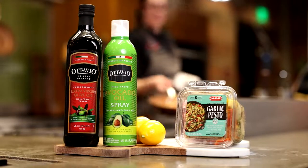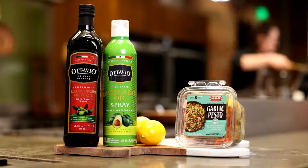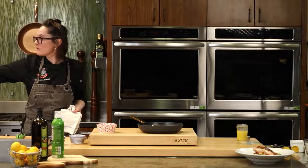But we tend to get way too much sodium. But all the wonderful ingredients that Chef Charlotte's using right now, that's the flavor you want coming through, which will help you keep your sodium intake down.